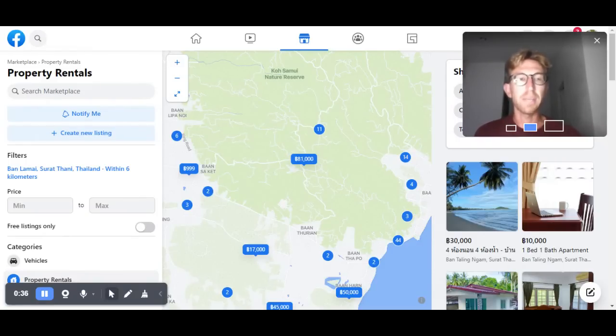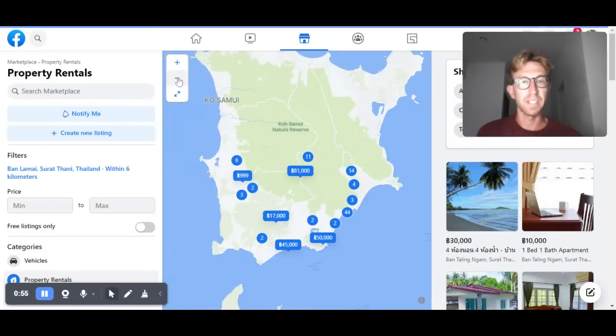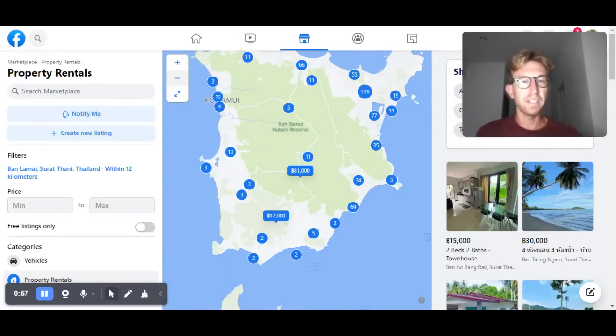Of course, you have to keep in mind, I started renting this place during COVID, so we got an even better deal than you would normally get. But that being said, Facebook Marketplace is one of the best places to find property rentals pretty much anywhere in the world, I would say. And it's very easy to use.